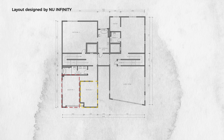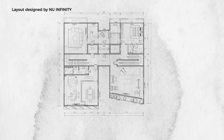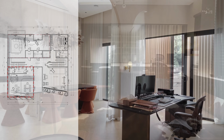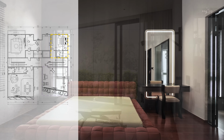The previous floor plan divided the second floor into smaller and more rooms without optimizing space planning. So we reimagined the layout by dividing the floor into 4 zones instead: 2 individual workspaces, a guest room, and a gym room.